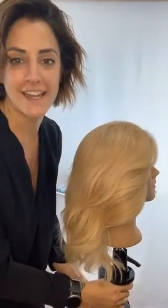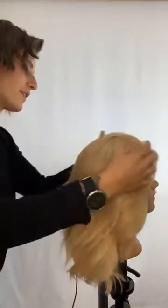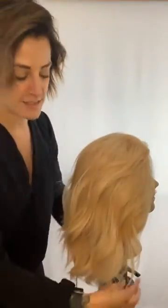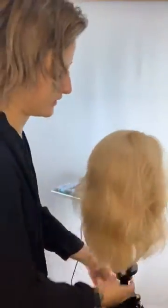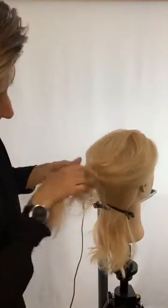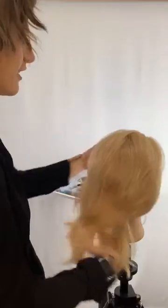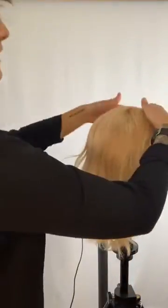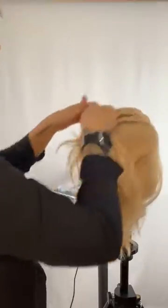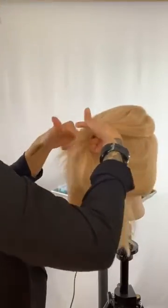Now, if you guys can't see, please just let me know. I'm going to try my best to make sure you guys can see what I'm doing. Let me just turn her a little bit. There we go. All right, so I have my top section here, and then I have my bottom section clipped out just so I can make sure I save it. All right. So since I want the style to move off the face, I'm gonna work this top section first.